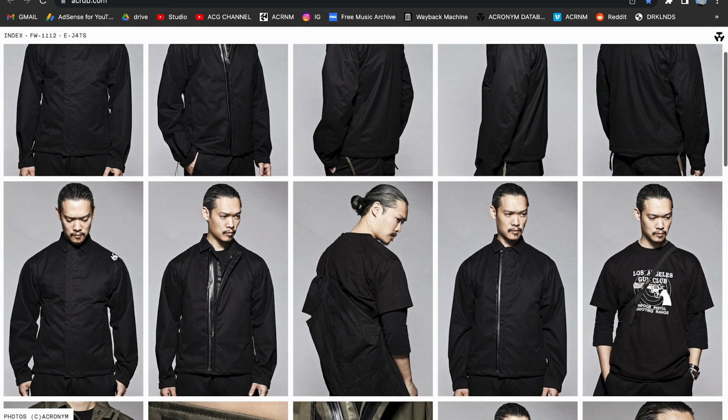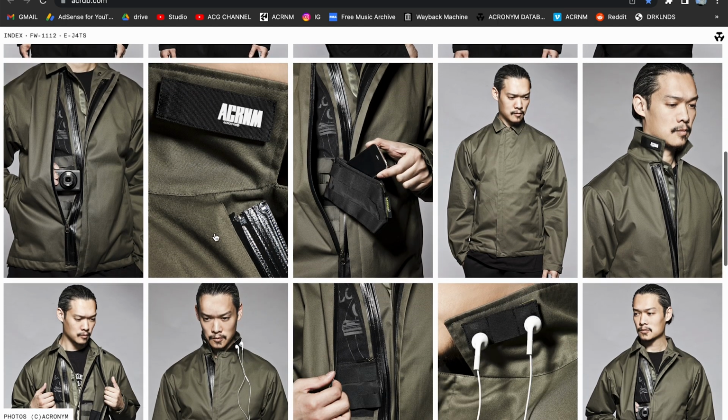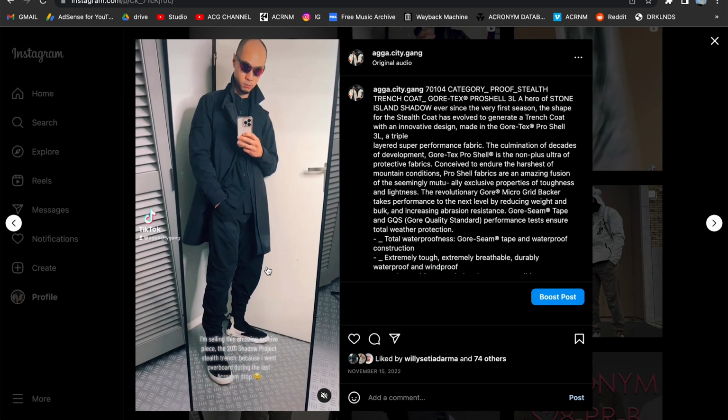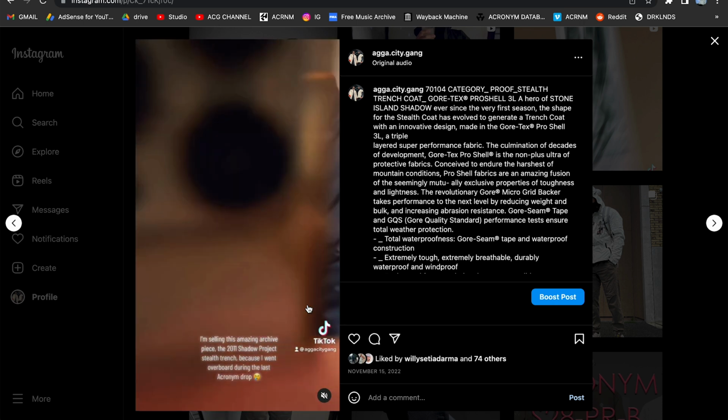It definitely takes a lot from the J4TS that has been released in a few iterations before when it comes to the concealed features. Something we also saw in the Shadow Project stealth pieces, of which I have owned a few, but sadly do not own any more.